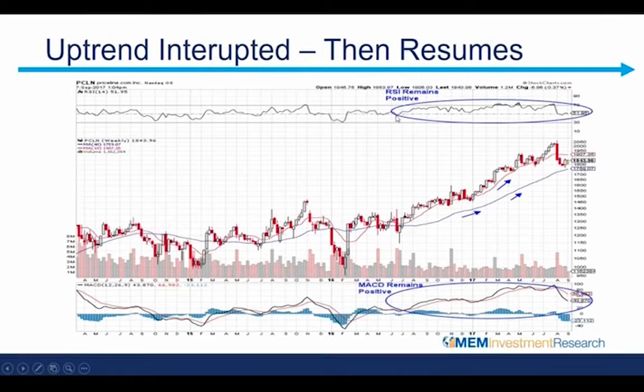And then also we have the confirmation of the RSI turning positive. And then likewise, I talked about that positive crossover, the black line up through the red signal, but also more importantly, we are above that zero. So here we have three signals that are telling us that Priceline is indeed entering into an uptrend.